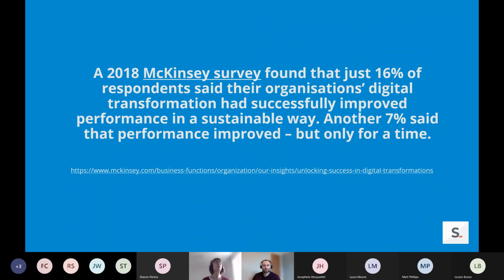And there are lots of statistics, there's lots of research, there's lots of reports out there, and I've included a number of them in the infographics and ebooks that you can download from our website. But this one from the McKinsey survey in 2018 has always stood out to me over the last couple of years. And it stands out not because of the numbers that are stated, around 16% of organizations successfully managing digital transformation. It's the 70 to 80% that aren't managing it.